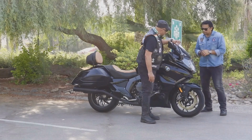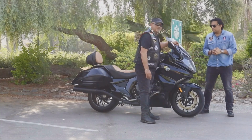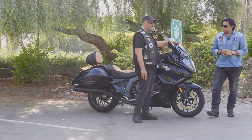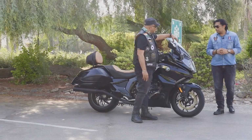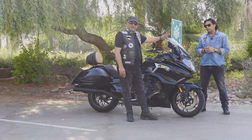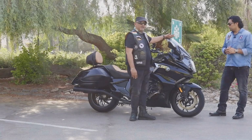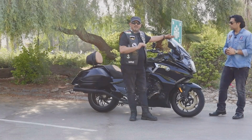I have a little accessory here because it came with a very long antenna, which I found not too good to my liking. So I've got a little stubby one here which you can pick up from Amazon, and it works absolutely well for the radio. As you can see, the windshield. BMW had an original windshield which was too short for my liking. I've got one here from Airflow. They're 17 inches tall, and they are absolutely perfect now.